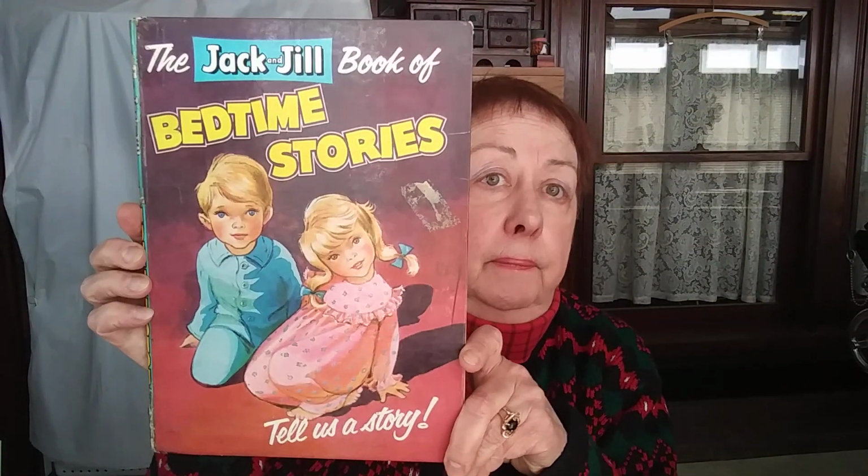And the last one is the Jack and Jill Book of Bedtime Stories. This one is from 1962, and it's kind of fallen apart. I don't feel too guilty when they're falling apart. I feel like I'm saving it if I turn it into a journal instead of just sitting there like nobody wants to look at you because your pages are falling apart. You get made new again. Isn't that a good way to think about it?